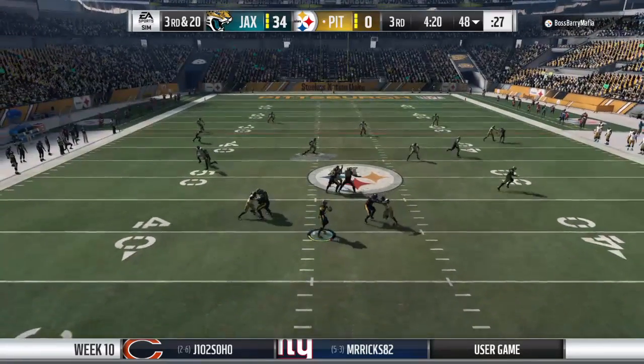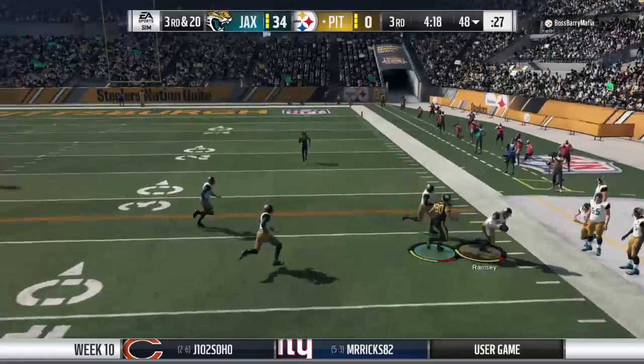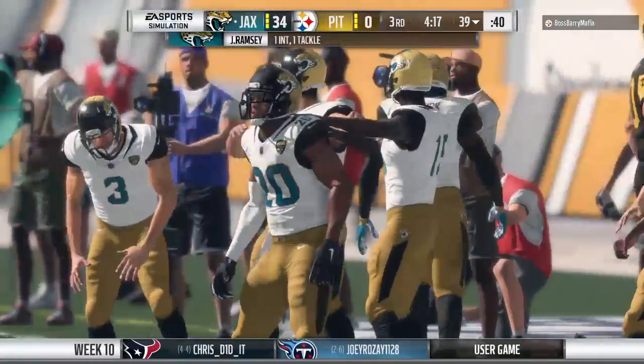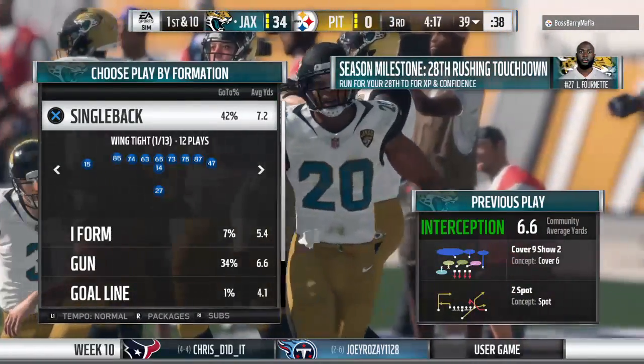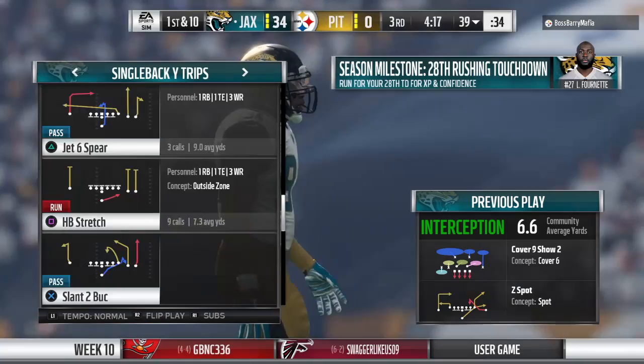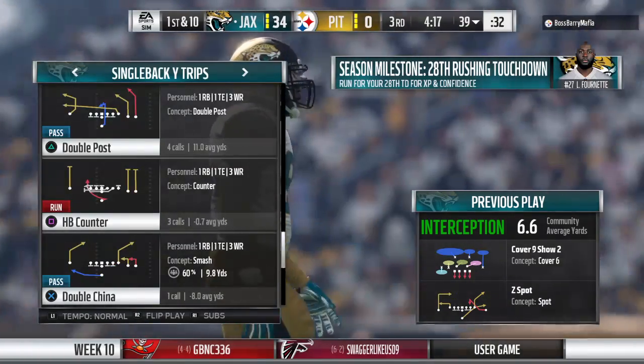Now on 3rd and long, they'll look to throw. And he's going to be intercepted a 3rd time. Picked off by Jalen Ramsey. You hear me laughing, partner, and I'm not laughing at the situation, but sometimes you just get yourself into a rut. It's hard to shake yourself out of it.